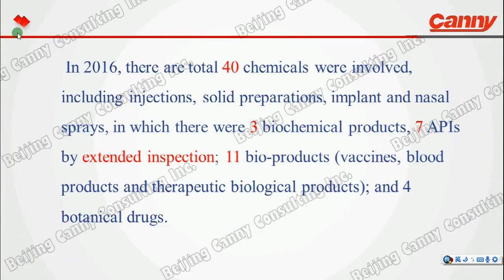Okay, let's take a look at the background of the Chinese Health Authority's GMP inspection in 2016. There were a total of 40 chemicals involved that year, including injections, solid dosage forms, implants, and nasal sprays, among which there were 3 biochemical products, 7 APIs by extended inspection, and 11 bioproducts, which include vaccines, blood products, and therapeutic biological products, as well as 4 botanical drugs.